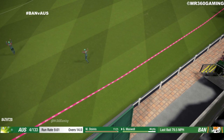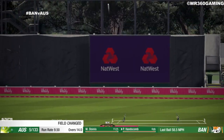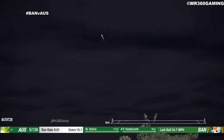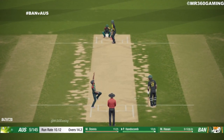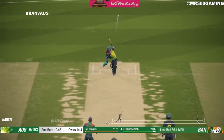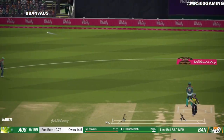Great catch. Great timing. Right off the meat of the bat. That's a huge shot. Oh, picks that one nicely. Good shot. Nice shot. Good shot.